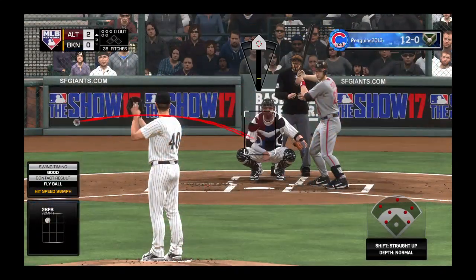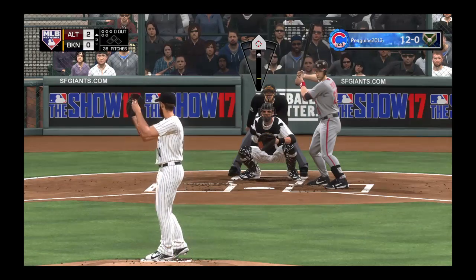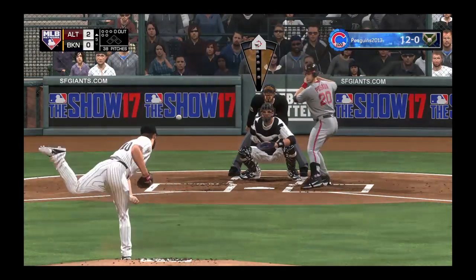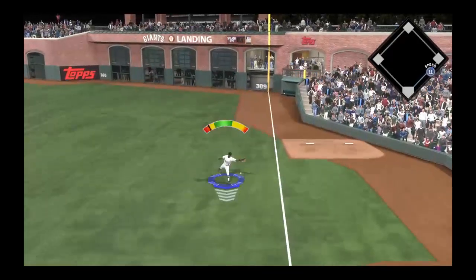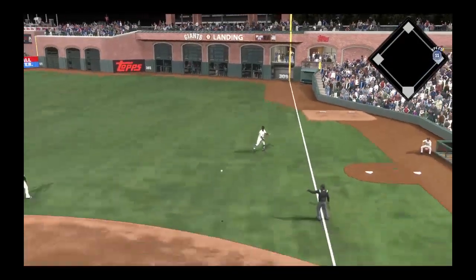Digging in the switch hitter, Jorge Posada. He's in to get things going here in inning number 5. Jorge Posada. And here's a ball hit in the air. In there, a base hit.